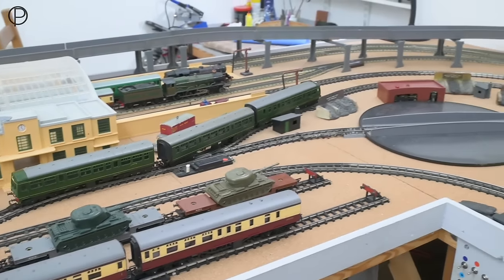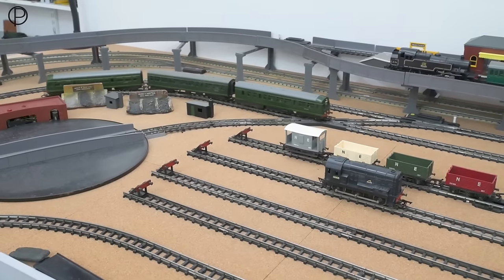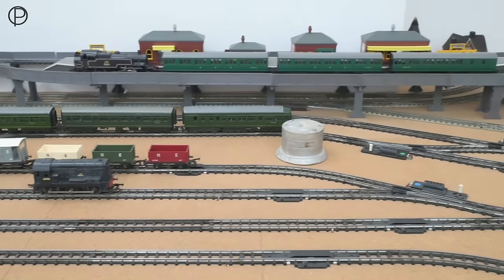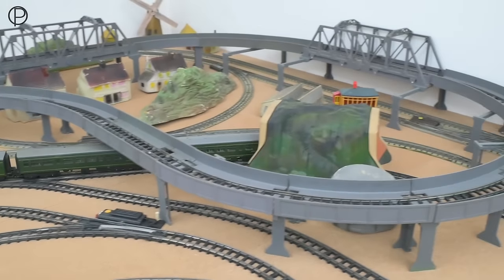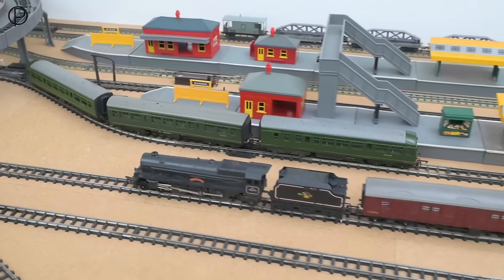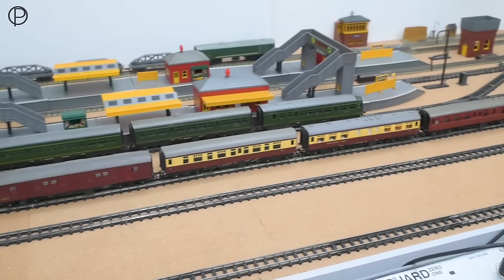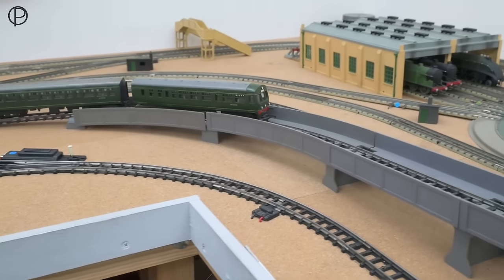Looking terrific coming around the back of the turntable here. I quite like that route round through there. Not too bad on the diamond. That's going to come through the tunnel. We'll just go slightly elevated with that. Let's see if we can get in low and see that climb up.